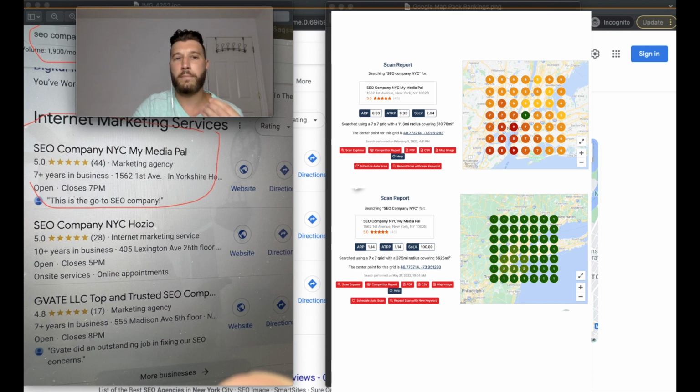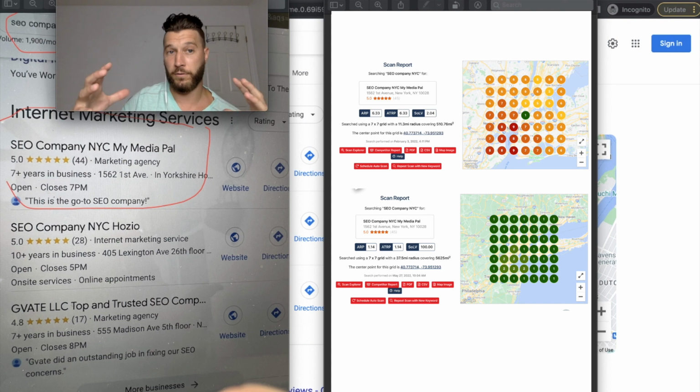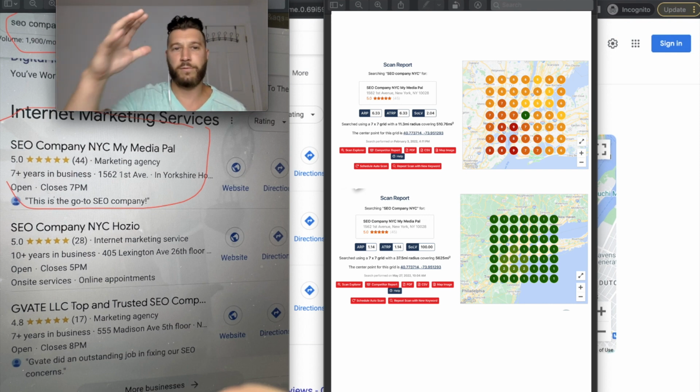So we started implementing some things that we're going to go over, and you'll see right here by the end of May, we did a 7x7 grid, but we went even further out, 37 miles away from our office, and look at how many ones and twos. Around this time, May, June, even up until this month, we were getting ones and twos across the board. If you were in another state checking, from Florida, Texas, anywhere, you check SEO Company NYC, you see us #1 or #2 in the map. A lot of #1s, and we're tracking this.